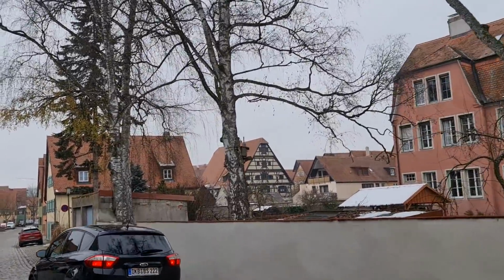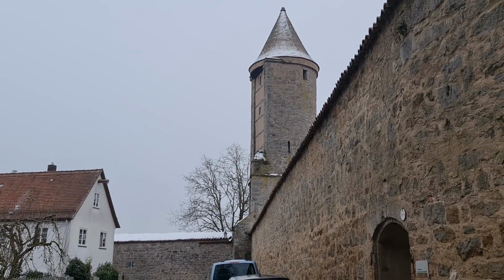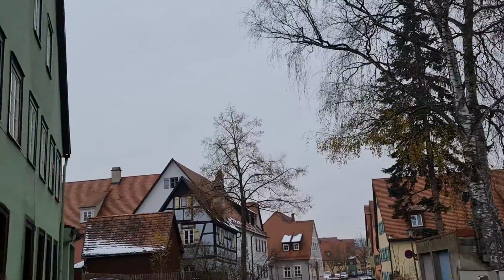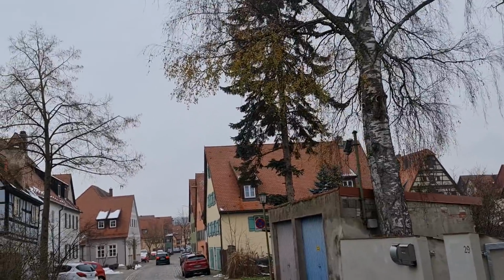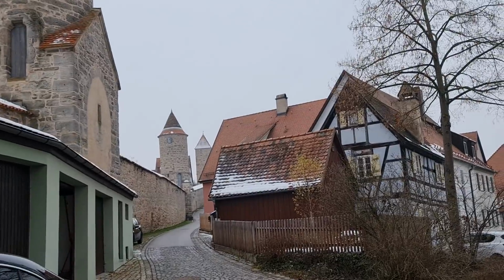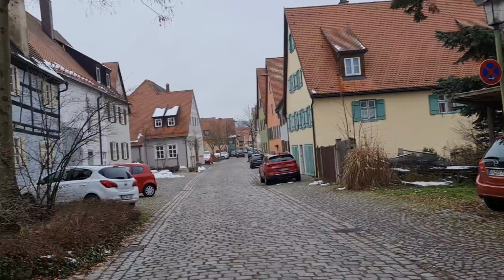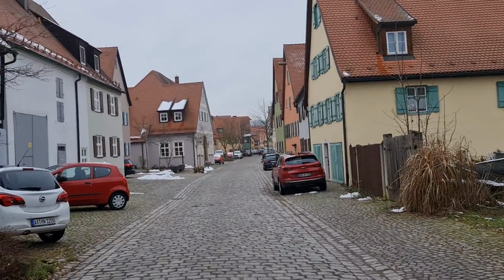So, as you can see, most imperial cities and also Dinkelsbühl here, they have protected city walls. You see, the walls are still intact. At some gates, you can also climb them and have a look around. And for the most part, I think Dinkelsbühl is famous for the city walls, for the romantic cobblestone streets, and for the German houses. You see this Fachwerkhaus here, for example, and the city is full of these kinds of houses.